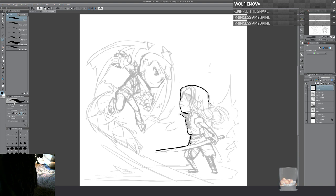Okay, so my settings for this, I'm using the G Pen. Brush size I just changed to whatever. Stabilization I have about 30. I'll change it off and on, but I always have it on 30.